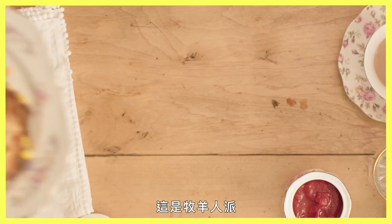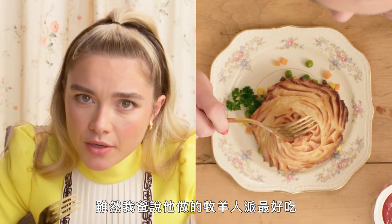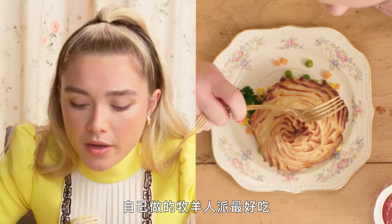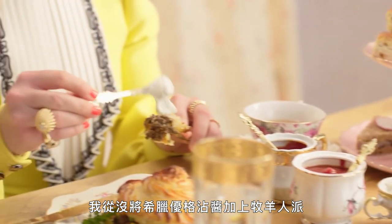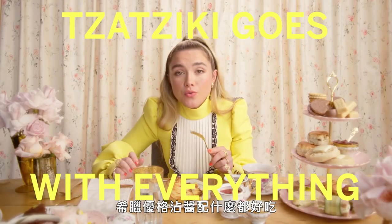This is a shepherd's pie. My mum makes the best shepherd's pie, although my dad says that he makes the best shepherd's pie, so between them, they both think that they both make their own best shepherd's pie. We never say which one we like more. Should I try a bit of tzatziki on it? I've never tried tzatziki on a shepherd's pie. It's good. Tzatziki goes with everything.